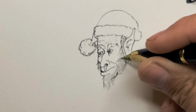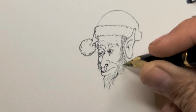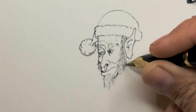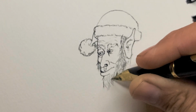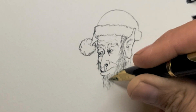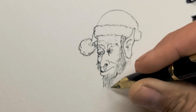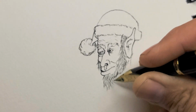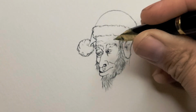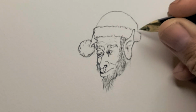I don't know that much about elves in general, because you watch Lord of the Rings, there's tall, fast moving elves, then you see short elves in other works of fiction. So, I don't know.